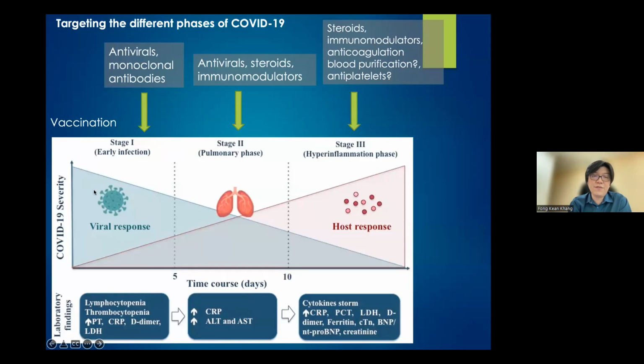In the initial stage of COVID infection, you would want to target the viral response. So antivirals, I think the newer drugs, molnupiravir is out. It has been shown to reduce the risk of developing severe COVID in outpatients and before the patient gets worse. So I think this antiviral therapy, like even remdesivir, you should give it early to reduce the viral load so that the patients don't go into the pulmonary phase and inflammatory phase. Monoclonal antibodies, I will discuss later, for certain cases to reduce the viral load, but it's not widely available.